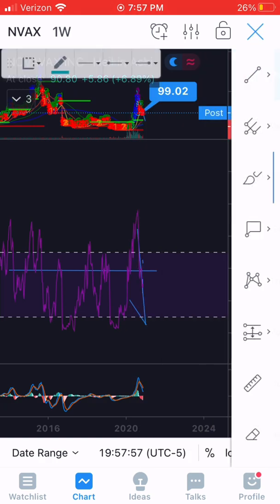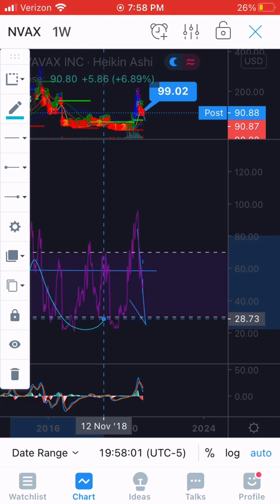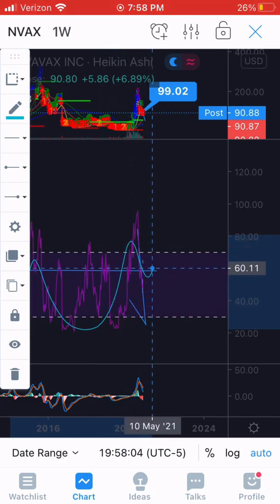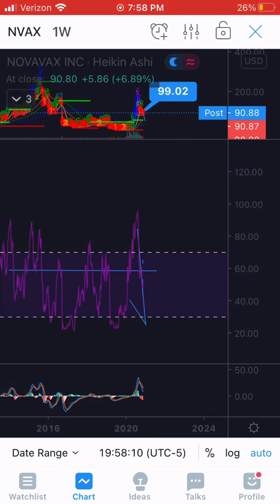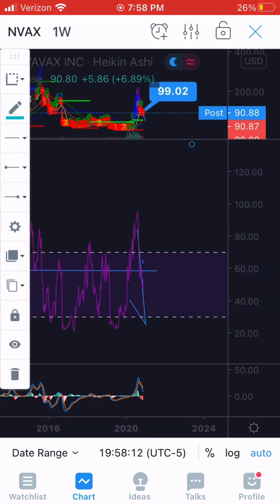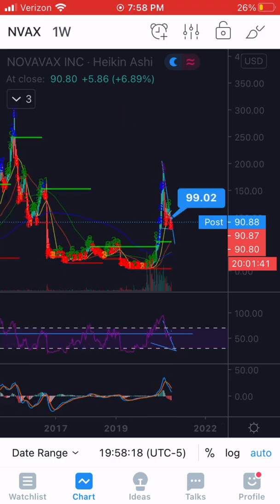I could see this right part we're trying to make here into a shoulder. This would be the head here. This right would turn into the shoulder, maybe double bottom there on the weekly. That would bring us up to maybe $125. Then we'd come back down, retest our line of support where we broke out of, and then blast off into the 188.